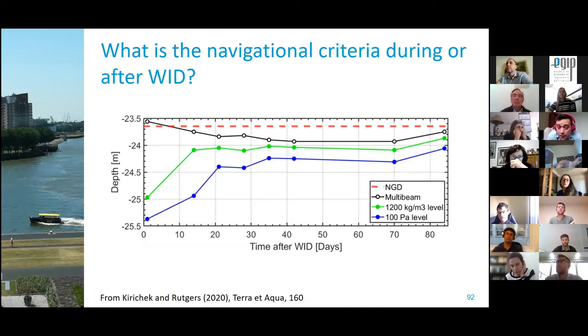This image shows different criteria for navigation, because we compared the criteria of multi-beam, which is typically used for mapping bathymetry, with the 1.2 density level and 100 Pascal. We see the development of these levels as a function of time after water injection dredging. For now, we see that the rheological property gives the most promising criteria. So it's the blue line. It gives quite a substantial advantage for port accessibility, especially just after water injection dredging, so it's 2 meters. As mud settles and consolidates, this level goes upwards.